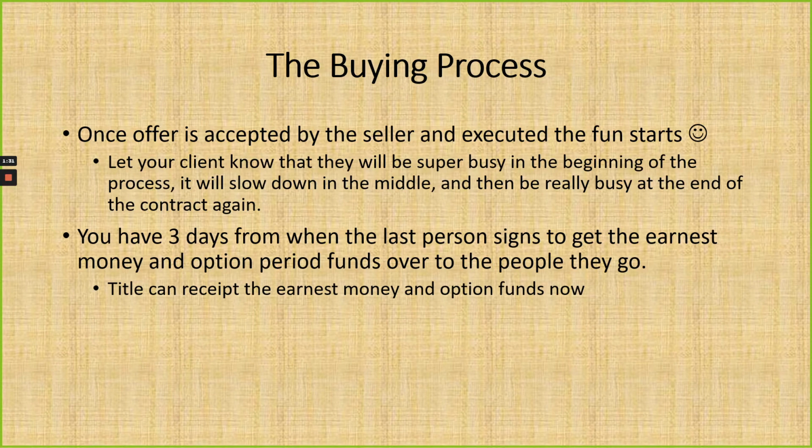Once the offer is accepted by the seller, and of course it's executed when the last person signs, I always tell my clients, okay, you're going to be super busy for the first 10 days or so, and then it's going to slow down. You're not going to hear from me very much. I'm going to be doing all my realtor stuff in the background. Then about a week and a half or a week before the contract ends, I'm going to be bothering you a lot all over again. So they have a good idea of what's happening.